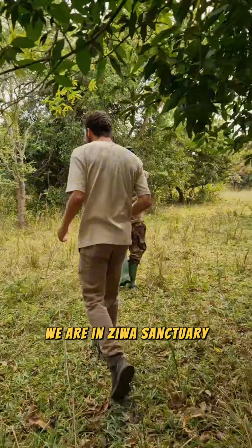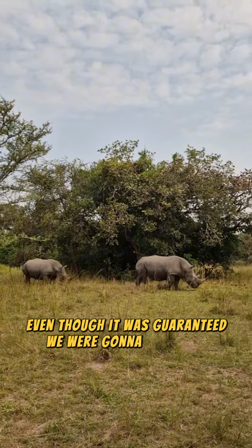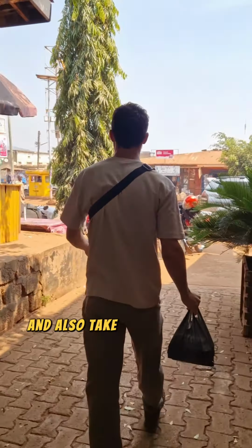We are in Ziwa Sanctuary, since we couldn't miss seeing these rare white rhinos. Even though it was guaranteed we were going to spot them, we felt extremely lucky and privileged to be so close to them. For lunch, we head back to Masindi and we also take away some food with us.